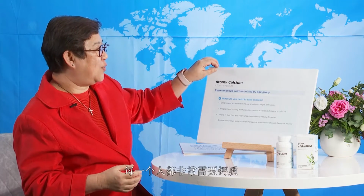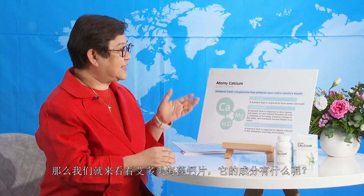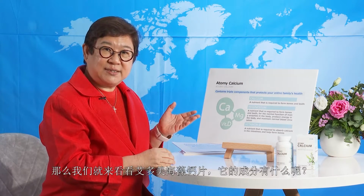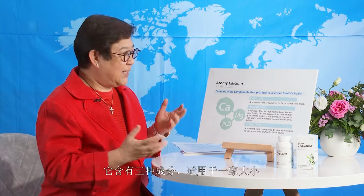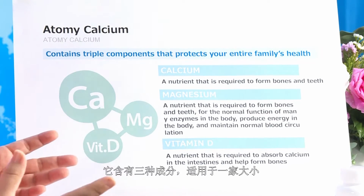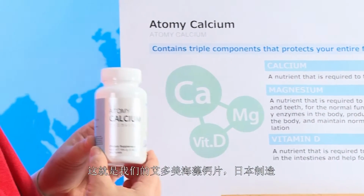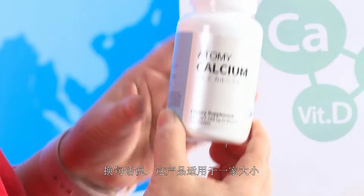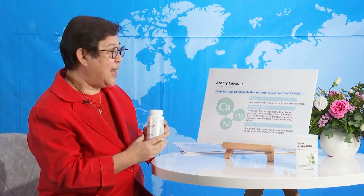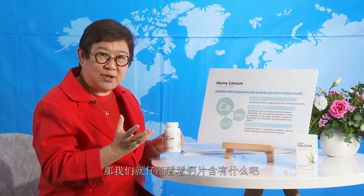Right. Now, since this is recommended for everybody, let's take a look at Atomy calcium tablets. What does it contain? In fact, we call it the triple components, and it's meant for the entire family. This is our Atomy calcium that is made from Japan. In other words, this product is meant for everybody in the family. Okay? Now, let's look at in details 1 tablet of the calcium. What does it consist of?